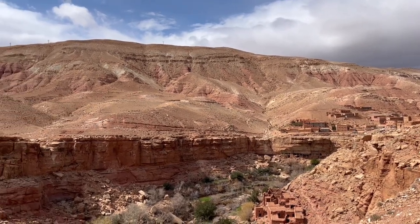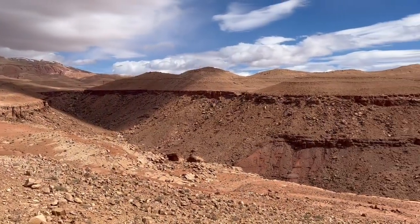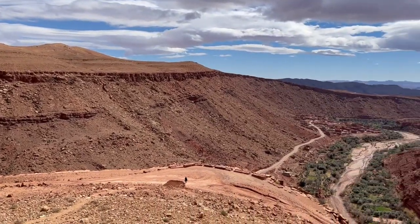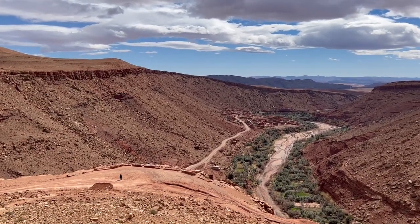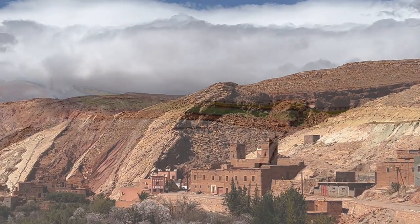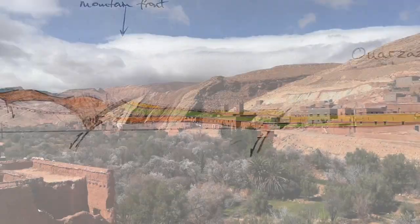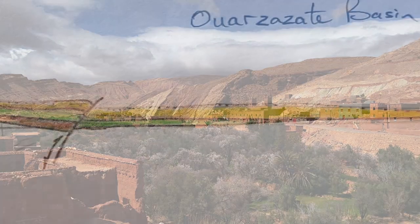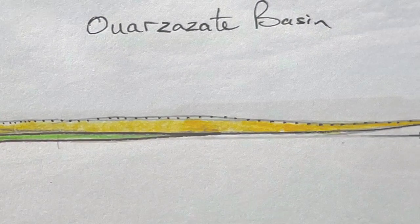And the structure is really simple. A gentle monocline interrupted by a very few local folds. These two are probably weak inversion structures. Otherwise, the strata simply dips south, capped by tertiary rocks of the Ouarzazate Basin, the southern foreland to the High Atlas chain.